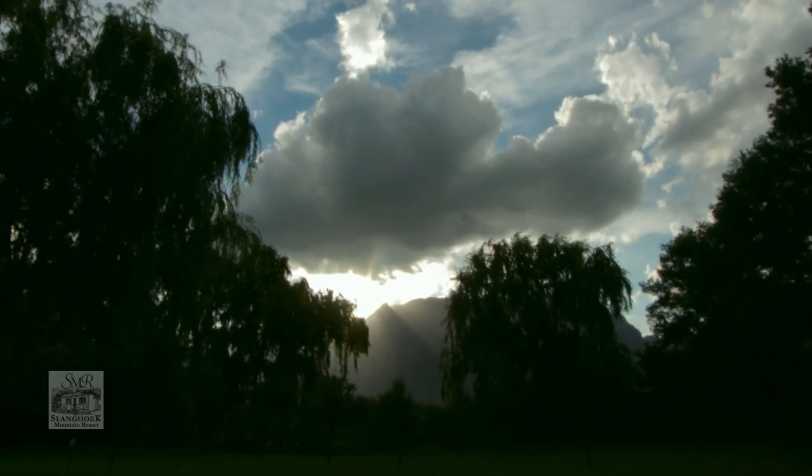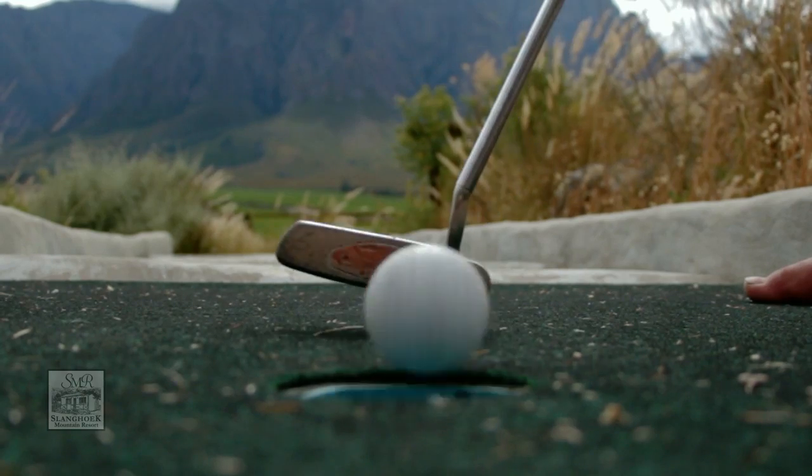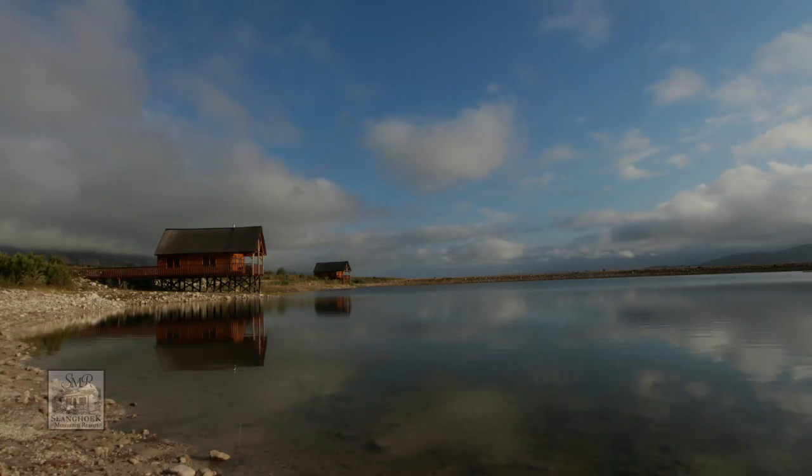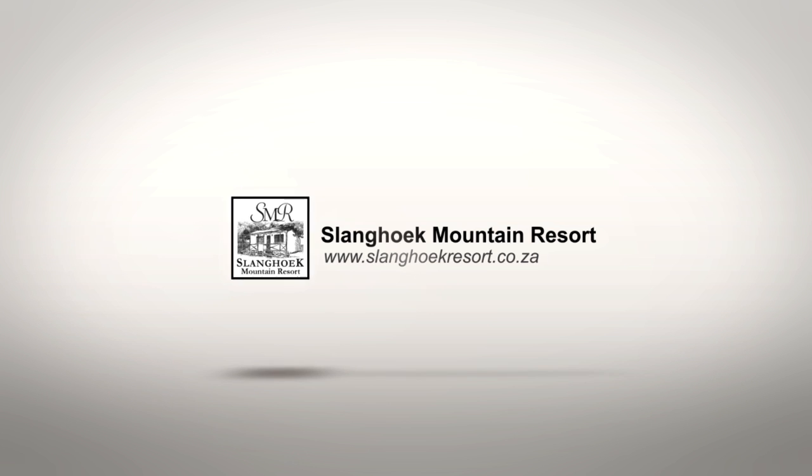No need to hesitate about your next getaway destination. Slanghoek Mountain Resort has it all and is ready to welcome you. Slanghoek Mountain Resort. A breath of fresh air.